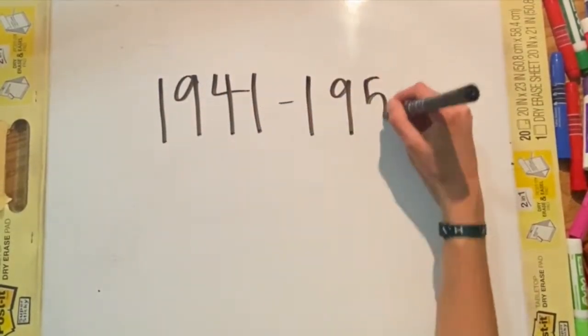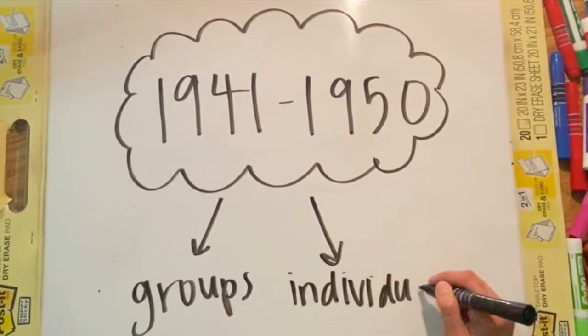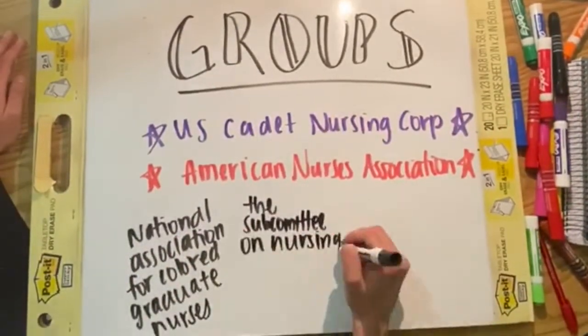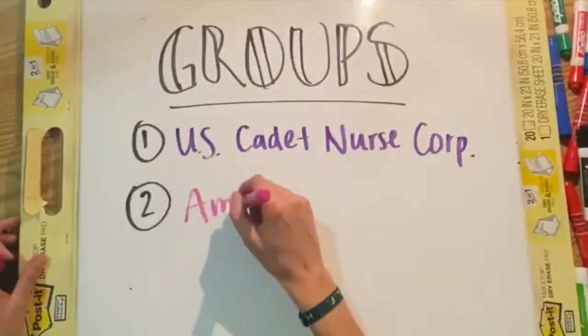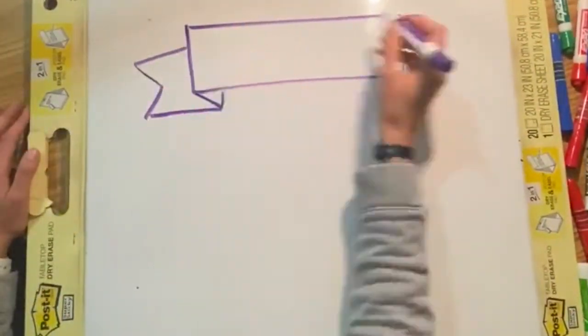From 1941 to 1950, the United States' nursing field had numerous influential groups and individuals. Some of the most noteworthy advances and accomplishments came from 7 major groups. Among the major groups, the 2 most significant groups were the U.S. Cadet Nursing Corps and the American Nurses Association. The U.S. Cadet Nursing Corps was active from 1944 to 1984. During this time, their goal was to train American nurses during World War II.